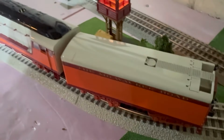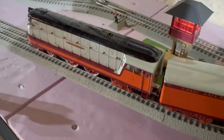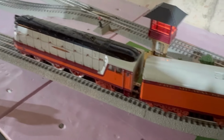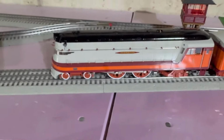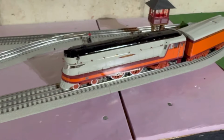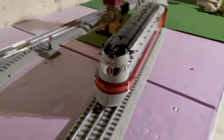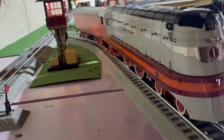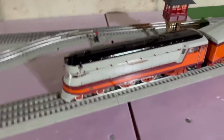And overall, this engine is just very, very nice. I wear surgical gloves when I take this engine out of the display case or anything, because I don't want to get my fingerprints on it, because this engine is just so amazing. When I first took it out of the box, this engine just shined so good, and that's how I wanted it to be. On the other side, you can see it's basically the same on the other side of the locomotive, all basically the same. So that's the details you see in this locomotive.